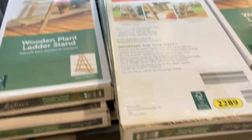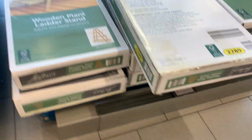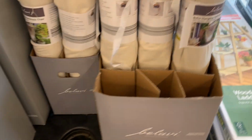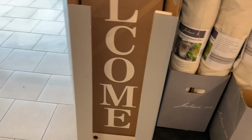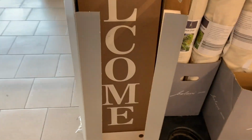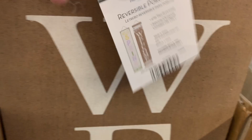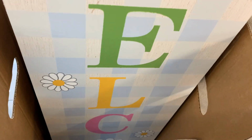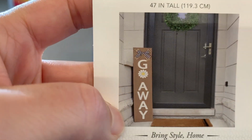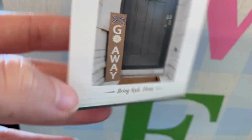All right, first up, when you walk in the door are these wooden plant stands for $24.99. And a hammock chair for $19.99. And these porch signs are $9.99. These are so cute. I've seen a couple people share these. It's double-sided. This one is so funny. It's got this sweet little welcome, and the reverse is go away. But with a pretty flower and a nice bow. It sounds so friendly. I love it.